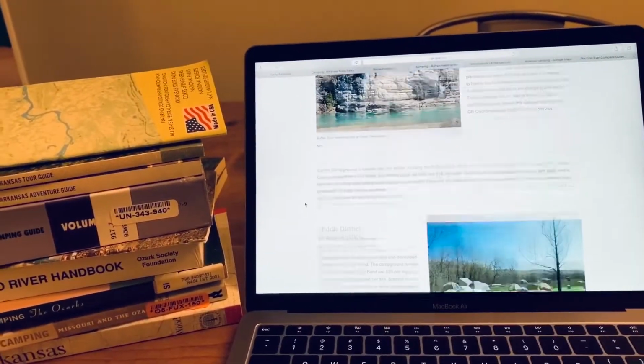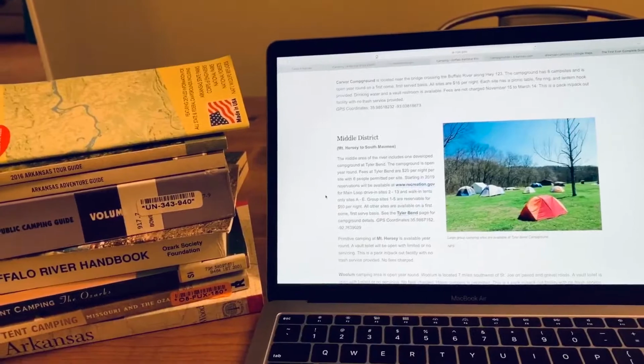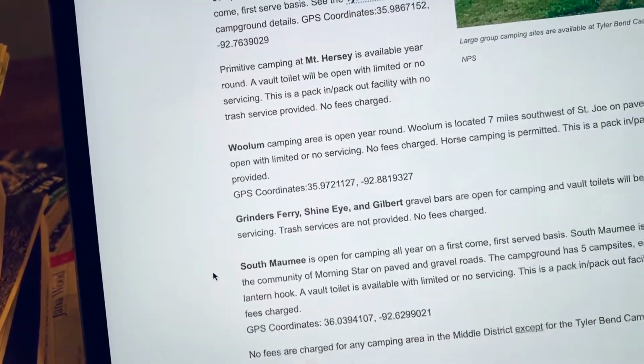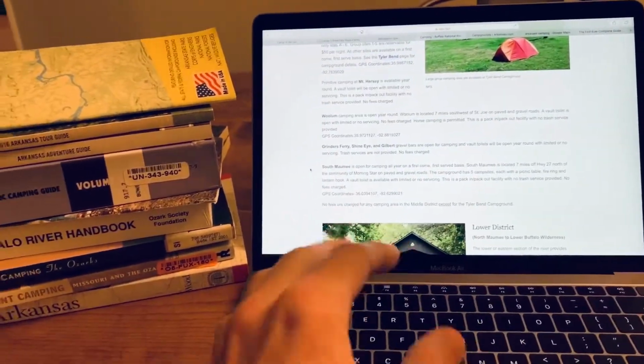The problem is there's no map on this. It's just data. So unless you know what you're looking at, who knows where Woolham is? And it's just not that helpful. I mean, it's something, but it's not everything.